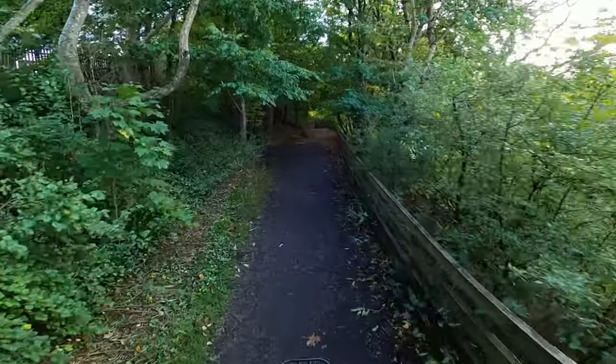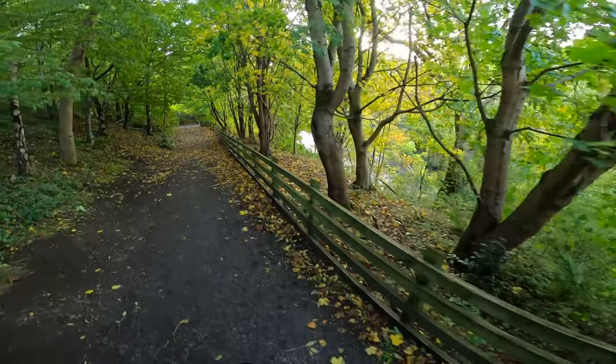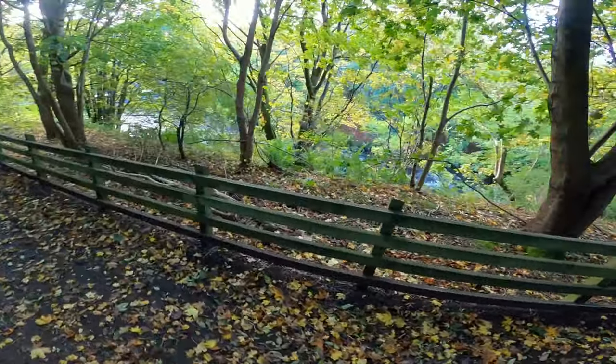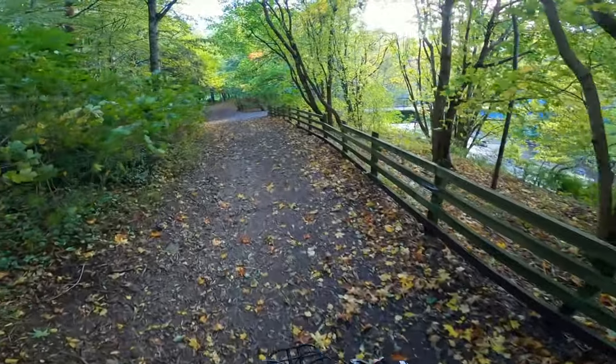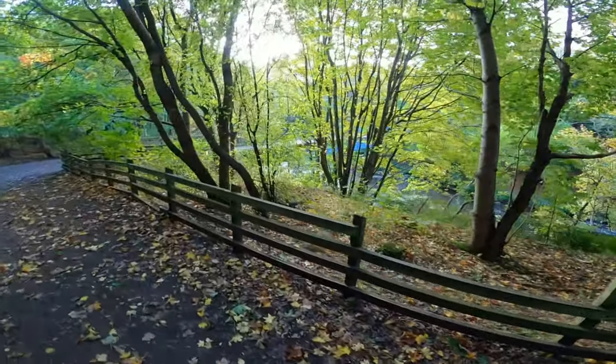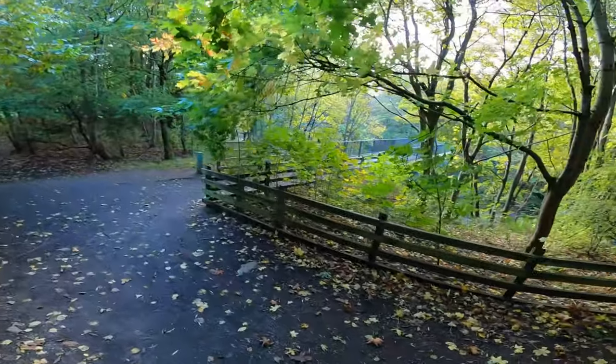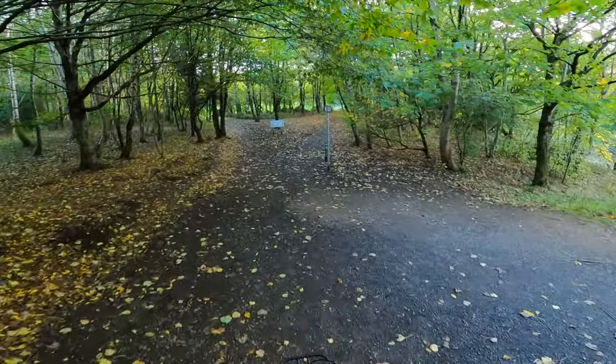Down below on our right is the confluence of the River Almond and one of its main tributaries, the Killandine Burn. There's a bonny spot in the other bank to pause and enjoy the surroundings. I have some thoughts about crossing the bridge for a look, but it's not really accessible on a bike, so I carry on.